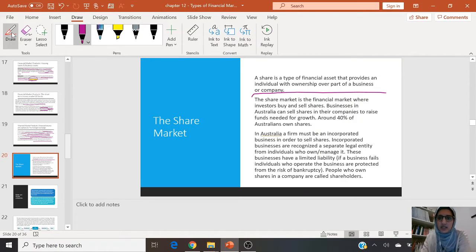Businesses with Australian shares can sell shares in their companies to raise funds for growth. Around 40% of Australians own shares. Okay, they're very common. In Australia, a firm must be an incorporated business in order to sell shares. Incorporated businesses are recognized as separate legal entities from the individuals who own them. So again, they're considered to be a separate business from the owner. Even if you're the owner or the manager, the business will be the business itself.